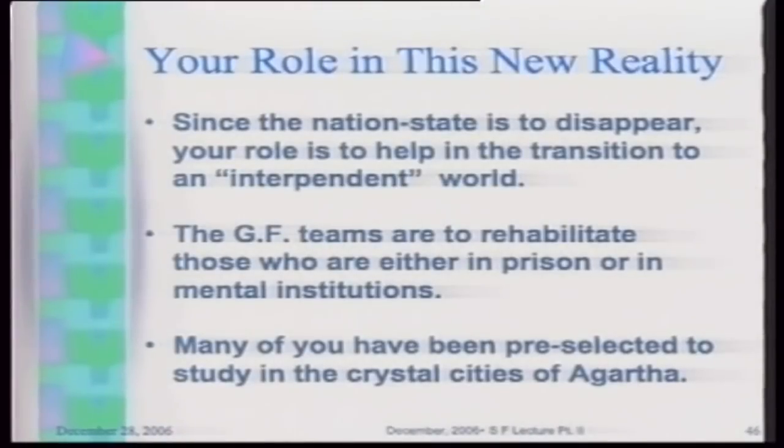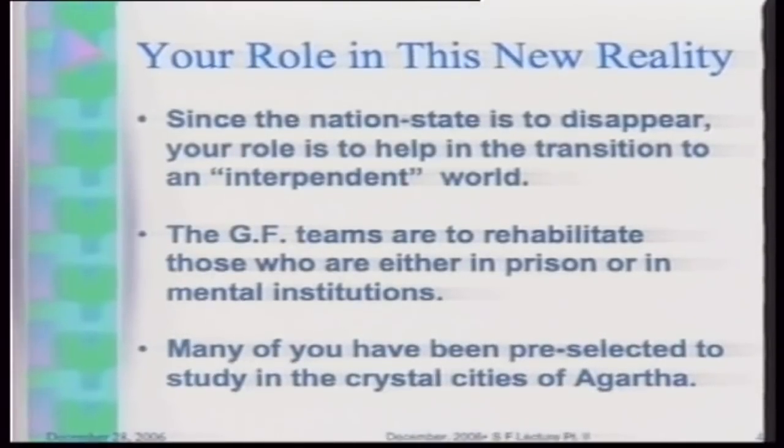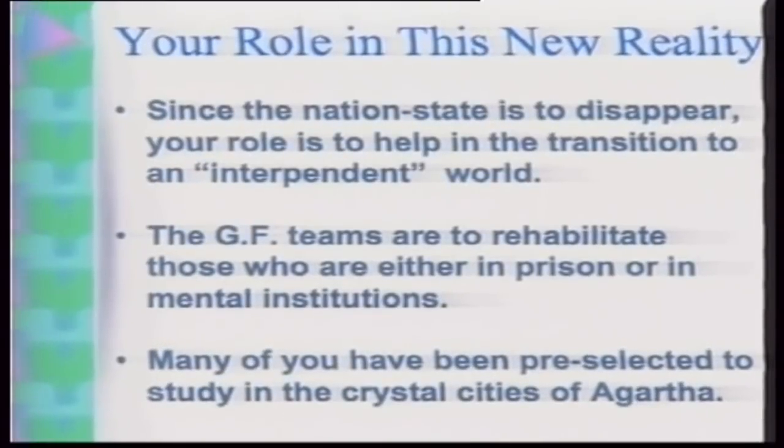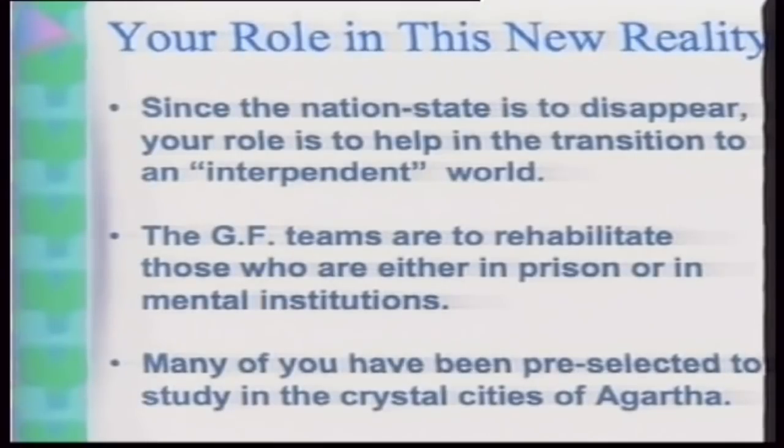Now, another aspect of this role is that since the nation state is to disappear, your role is to help in this transition to an interdependent world, which is a word that I made up in First Contact, to mean a world that's beyond interdependent, it's interconnected. And the word they thought would work and that I liked was independent. So I just made it up in the book because that's what we all agreed on.